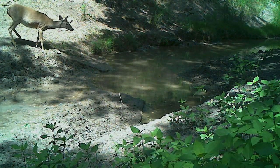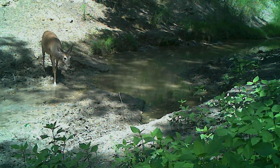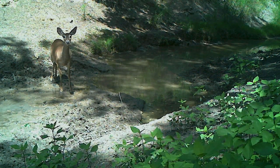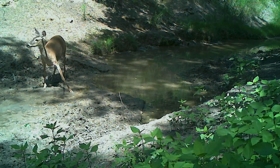Did you notice anything different about these deer compared to our deer? Well, they have skinnier legs. Yeah, they're smaller. They're a smaller deer. Our deer are way bigger. Yeah, definitely sees the camera. Yeah, you noticed the camera.